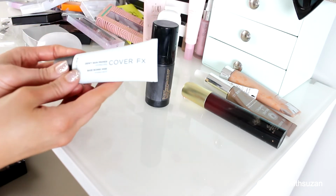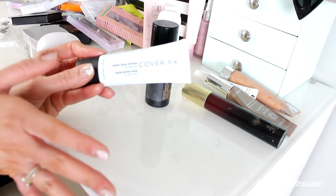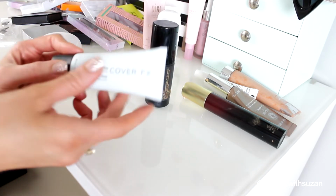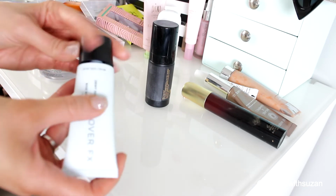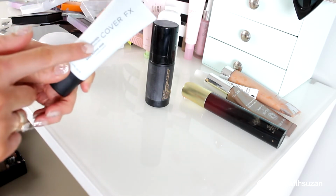This one here, it is so dewy. Like it's very, very dewy. Like I love dewy, but this is like, it sits on top of my skin. I will show you here. So I'll give it to my mom. My mom has dry skin, so she'll love this.